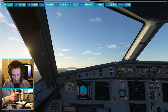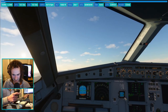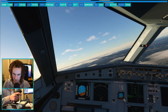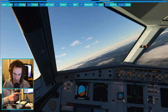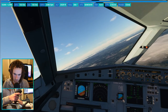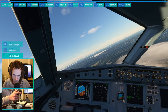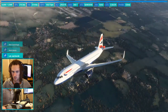I might just do a right turn here, actually, instead of a left turn, because the weather looks incredible. All right, let's do a right turn. Lever climb, down to climb thrust, and let's lower the nose so we can accelerate a bit. Get a nice 30-degree bank going. There we go, S-speed, flaps up.